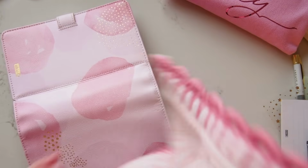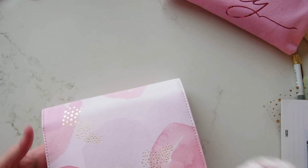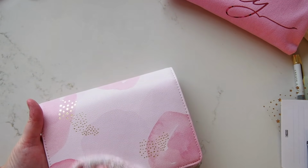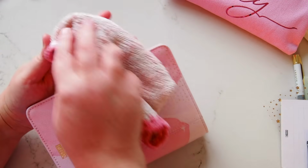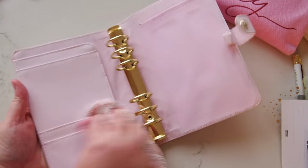And once it's all been covered, you just choose a different part of the cloth, or a different cloth if you want to. So this is completely dry now, and you're basically just buffing it off again. So we just put it on and then kind of polish it off. And that makes sure that your planner stays nice and supple and clean and gorgeous and pink. All the things that I like in a planner.